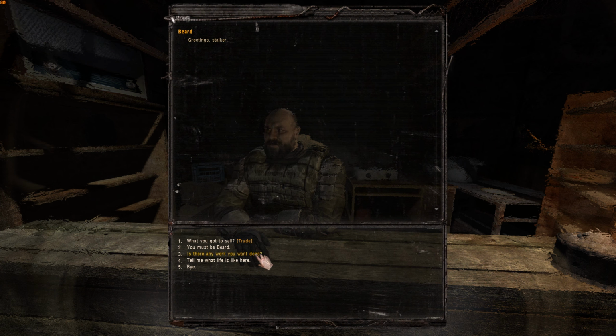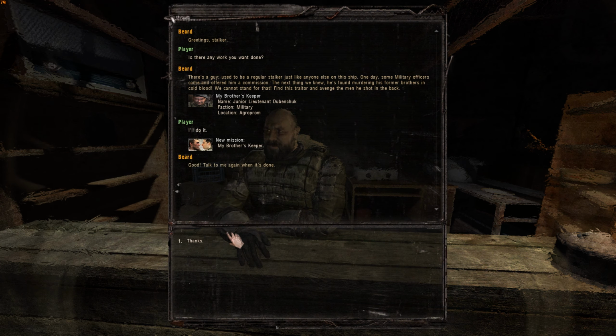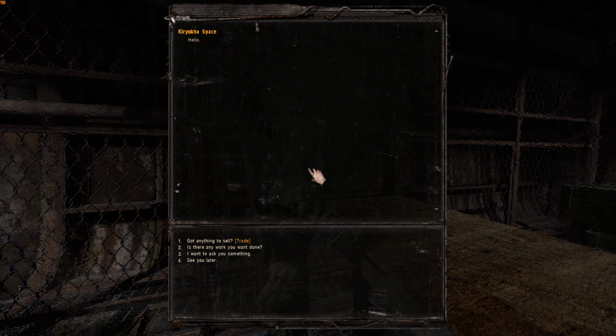Right, any work you want done, Beard. As a guy, I used to be a regular stalker just like anyone else on this ship. One day, some military officers came and offered him a commission. The next thing we knew, he's found murdering his former brothers in cold blood. We cannot stand for that. Find this traitor and avenge the men he shot in the back. Junior Lieutenant Dubinchuk. Okay.